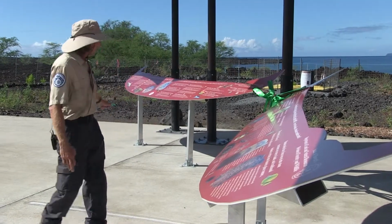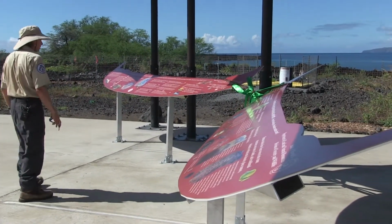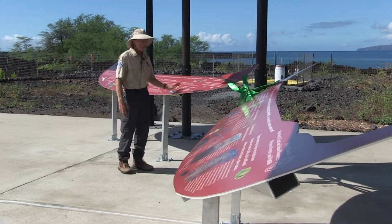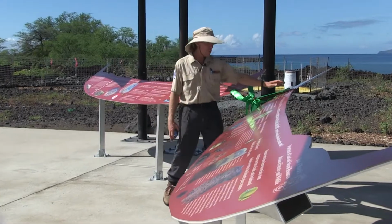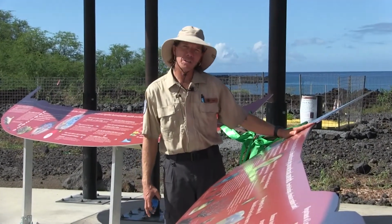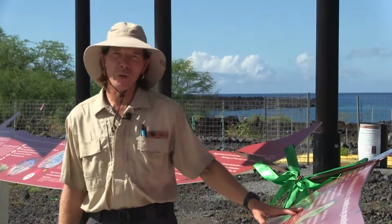On our first panel, for the ones who are really tuned in to the culture, all of the creatures are aumakua. And on this panel, with the exception of our honu, all of these species are endemic or endangered and only found in Hawaii. So there are little clues hidden throughout.